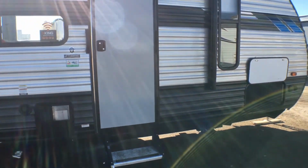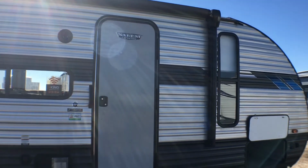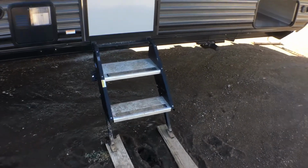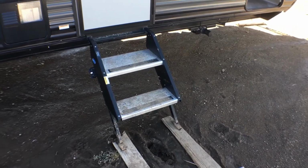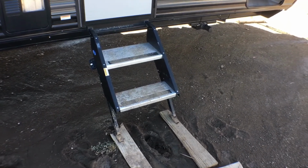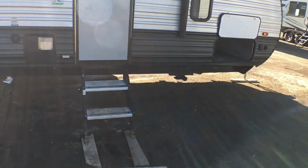This does have a friction hinge entry door. I would have liked to see a window in the entry door, but that's just me. And then as you can see, these do have the More Ride step above steps this year, so that's a nice change. I really like them a lot better than the Lippert because they're a lot easier to adjust. But these are rated at 500 pounds and will flip up inside of the door. So pretty neat feature there.